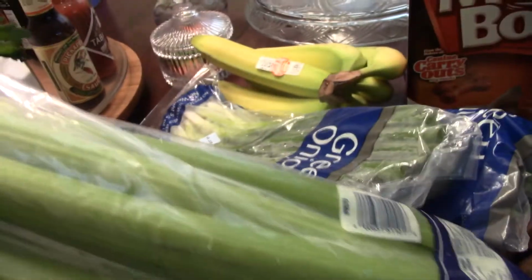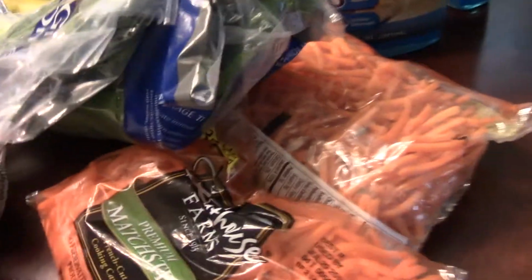And this is some garlic, fresh garlic. Oh gosh. And this is some cabbage because I'm gonna make some either lo mein or some egg rolls. This is my ginger. These are carrots, 2 bags of carrots. Just some celery. These are my sweet potatoes. And this is some scallions, green onions, need that for my lo mein and my egg rolls.